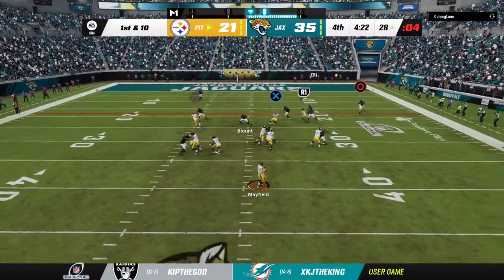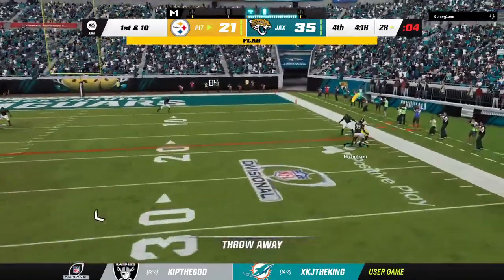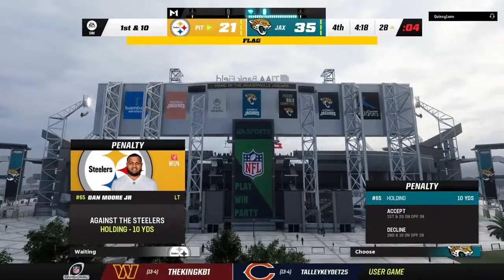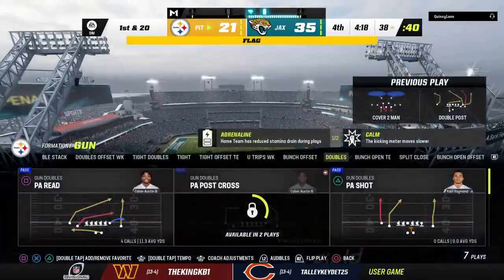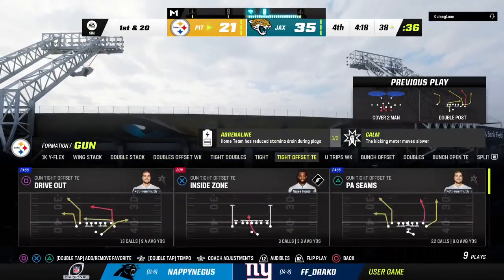First down, Mayfield. Forced out to his left. Incomplete, but a penalty flag is down in the backfield. Let's get the call. He's trying to protect his quarterback's blind side. Got nabbed for the hold.